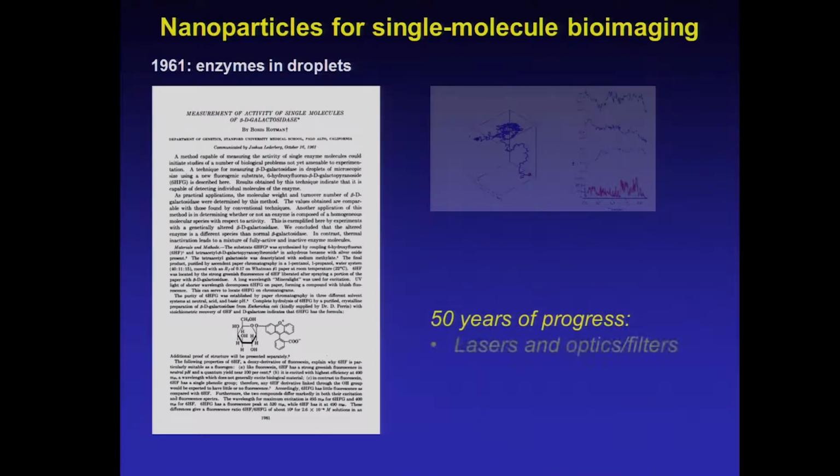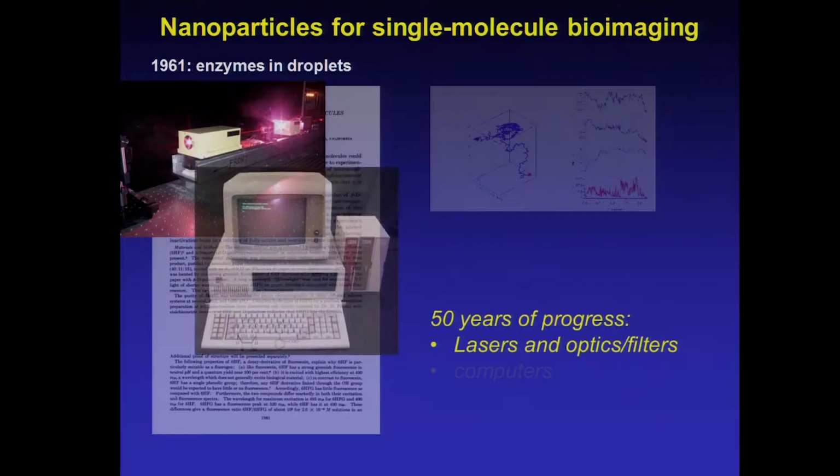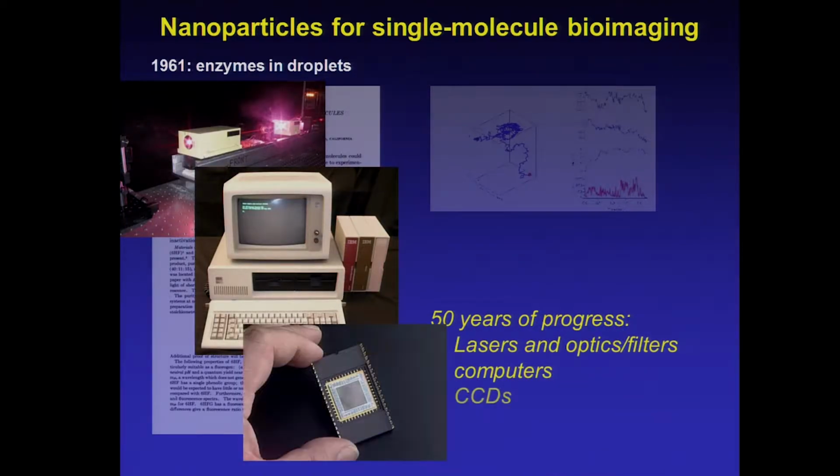The reason for this progress has had a lot to do with advances in a number of other technologies, like lasers and, in particular, optical filters. Of course, there are advances in computers and computing technologies that allow us to take lots of images and analyze them. And also advances in detectors and CCD chips that let us detect single photons. What I would also argue is that relative to these other technologies, there's been very little progress in picking out probes.